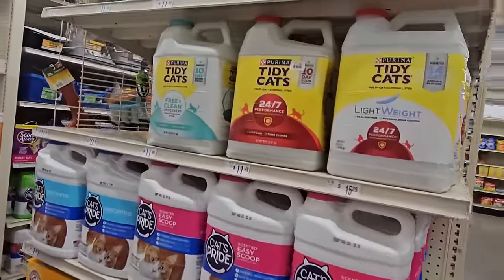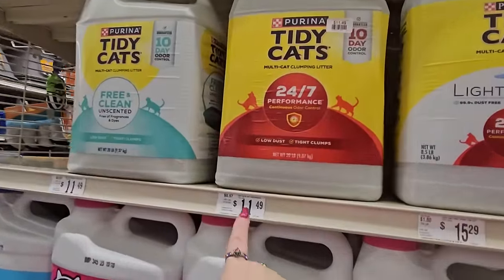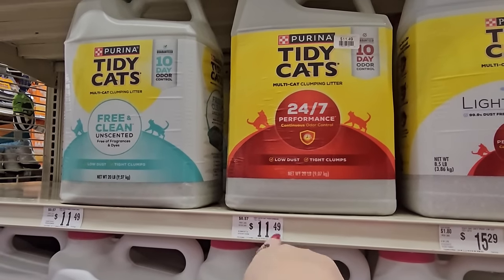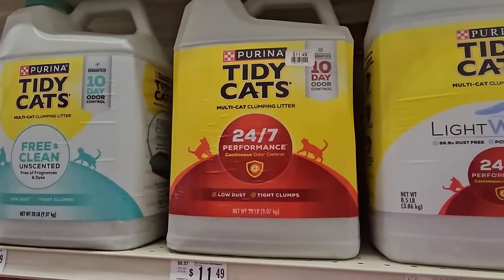Oh wow, I'm gonna have to stop buying my cat litter other places. This beats the prices at Walmart. It's $11.49 here. It's $14 and something everywhere else.